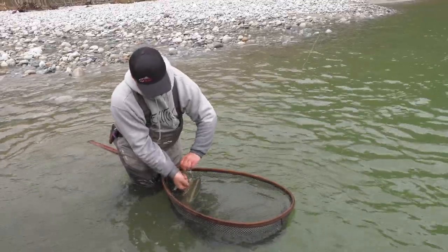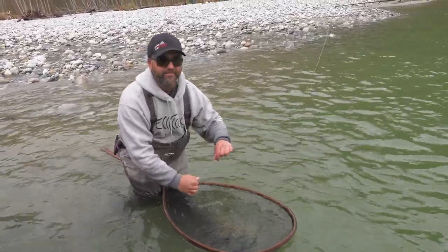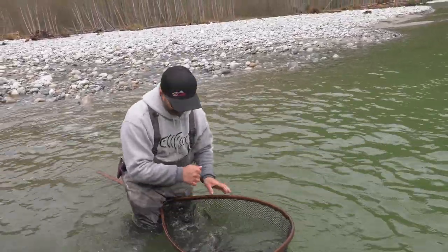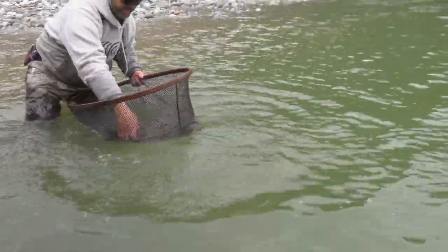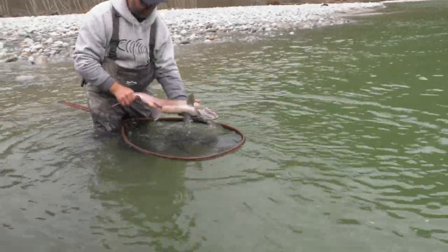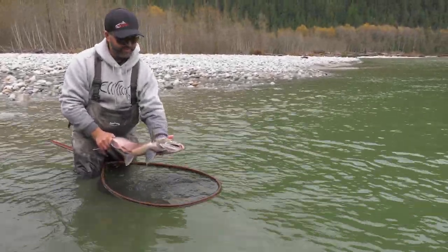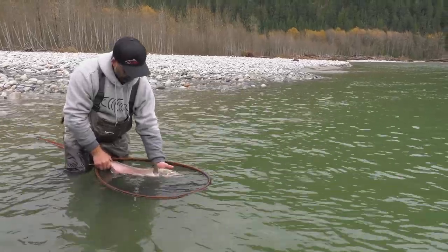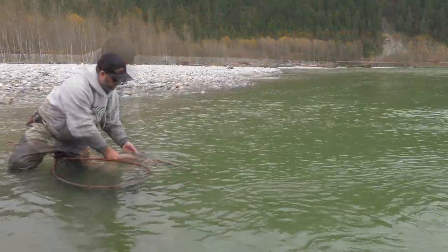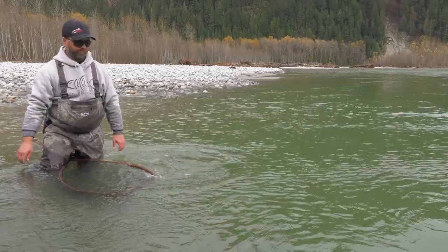Did you have any take on the fly there? I only had 1.5 casts. Well, but you're behind one then. Yeah, we have a kype on him too. That's got some color. That guy's been here for a little bit, huh? Still super aggressive though. Awesome.